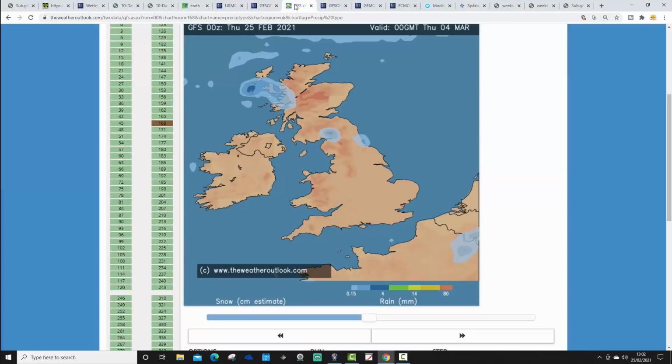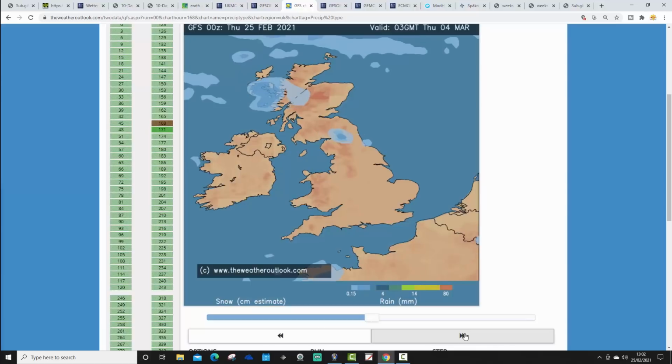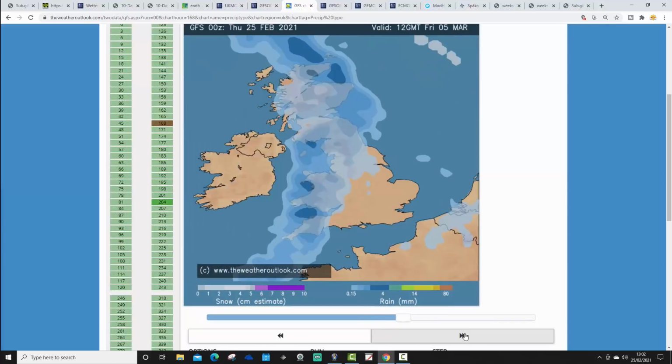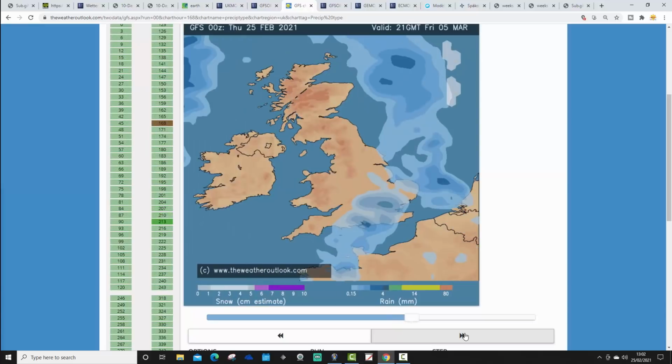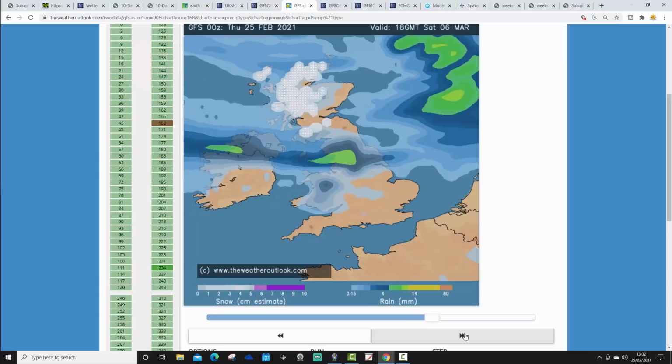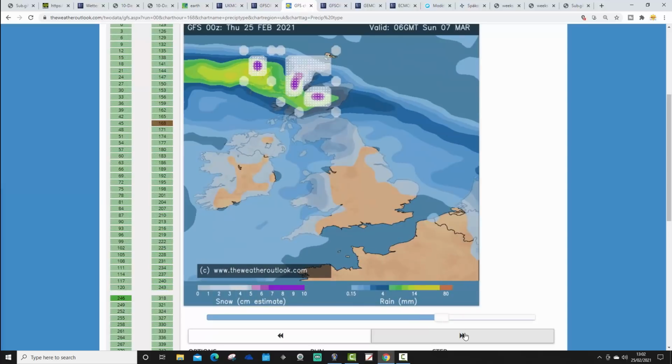Right, let's have a look at the precipitation type forecast based on that GFS midnight run from Weather Outlook. We're going to start it from a week today, Thursday, the 4th of March. Here we go then. So a lot of dry weather up to the end of next week, but starting to turn more unsettled around the 5th. Band of rain pushing through the country. But running into the weekend of the 6th, 7th of March, it turns a lot more unsettled.